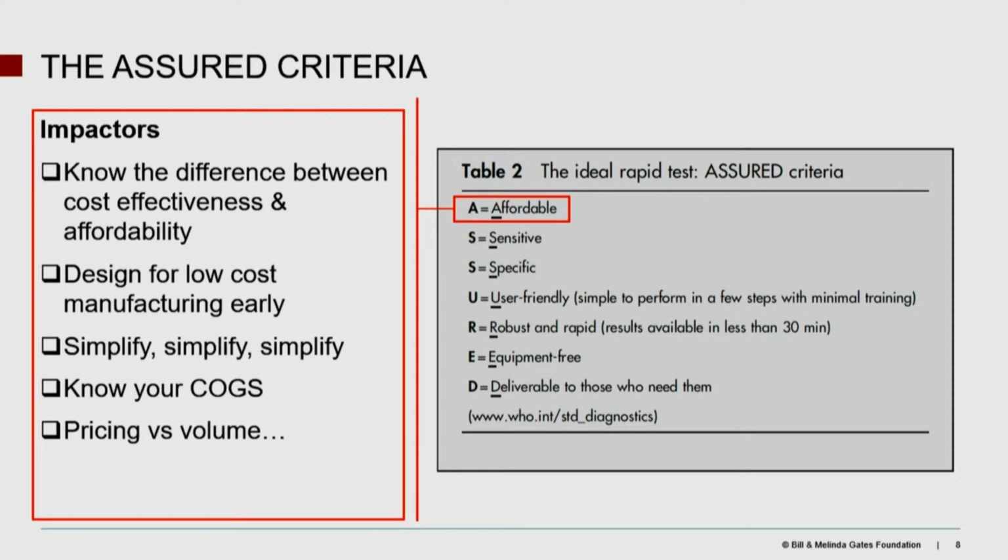So the other thing is the pricing versus volume, which is a conundrum. Most innovators, we need low pricing in the assured criteria. And most innovators don't really think about the manufacturing scheme. And I'll talk in a minute about this balance between pricing and volume. But going out the gate, if you've got the greatest test in the world, let's say it's a case detection test, it's not going to have a 10 million unit volume in the first year. Probably won't reach 10 million for a few years. And there is a direct correlation between volume and pricing. So the higher the volume, the lower the cost of goods sold, because you get economies of scale, so your pricing can go down. So the impactors on affordability are shown here.